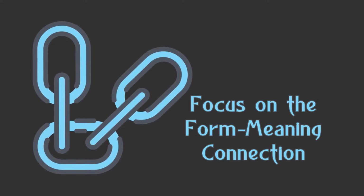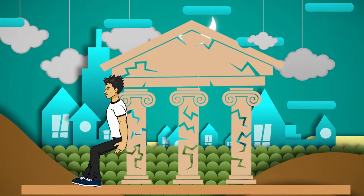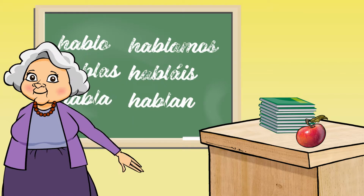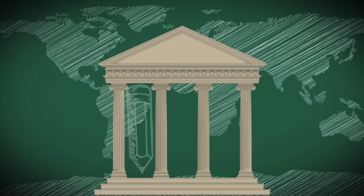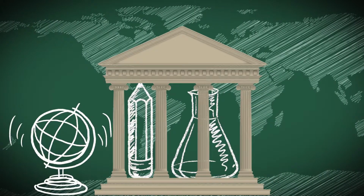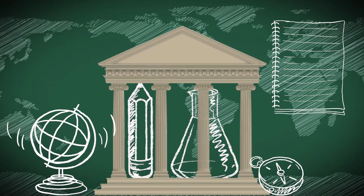Focus on the form, meaning, connection. Immersion students will not automatically gain native-like control over structures. They have thousands fewer hours of target language than natives. However, this does not mean traditional translation and memorization of grammar and vocabulary. The structures are woven into the academic content. Teachers draw the students' attention to the forms as they need for meaning.